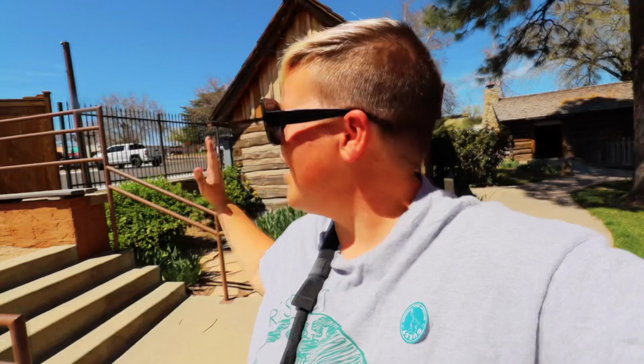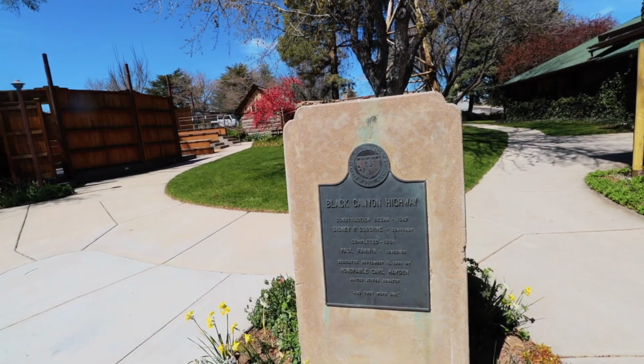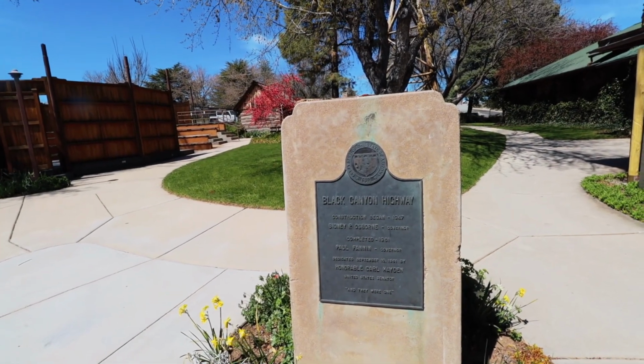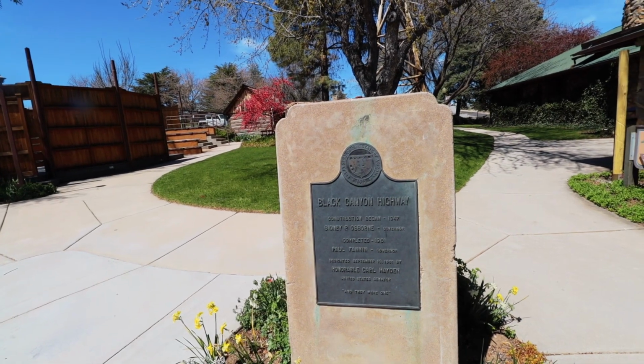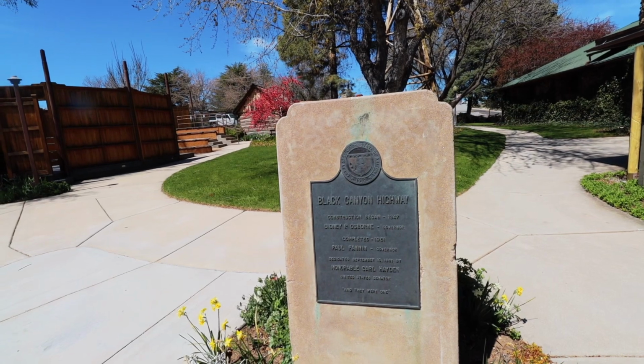Now, just beside that, they have this great amphitheater area where they do presentations here on special occasions, and some beautiful landscape. Let me show you what this place looks like. It's gorgeous, guys. Now here you'll also find the Black Canyon Highway marker, and this says that construction actually began in 1947 whenever Sidney Osborne was the governor. It was completed in 1961 when Paul Fannin was the governor.